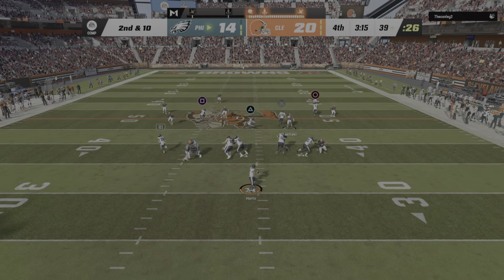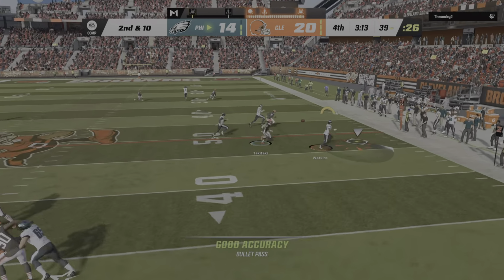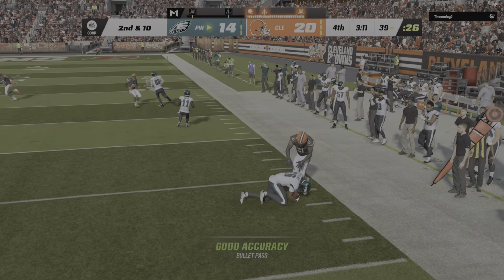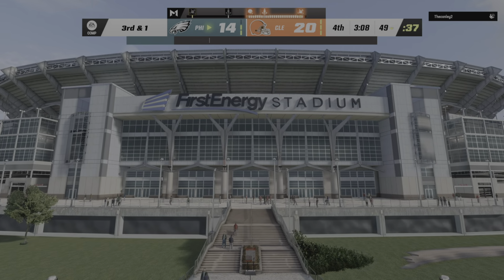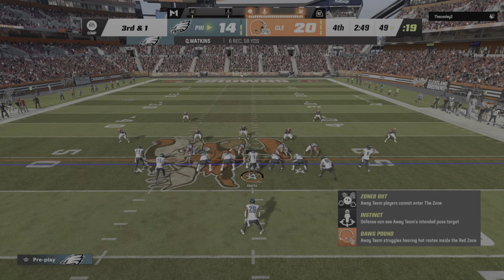To throw once more on 2nd and 10. Hurts. He finds his man, complete. It's Watkins. 9 yards, not quite enough, and they'll be left now with 3rd and 1.